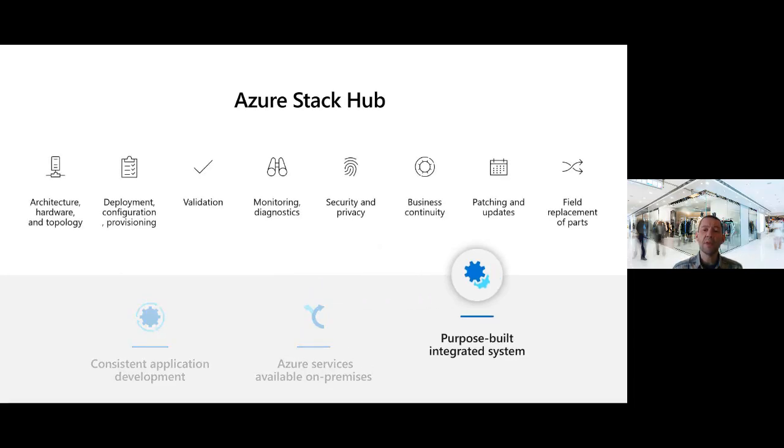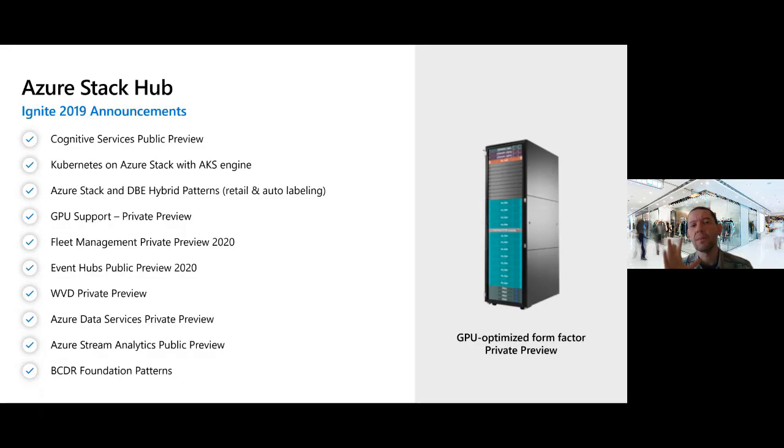And lastly, it's all about a purpose-built system. It's a system whose architecture is designed between Microsoft and its OEMs. It comes pre-configured and validated, with monitoring and diagnostic capabilities, and also allows you to operate in a very streamlined way. What this means is it allows you to roll that appliance on premises and have a very streamlined operation.